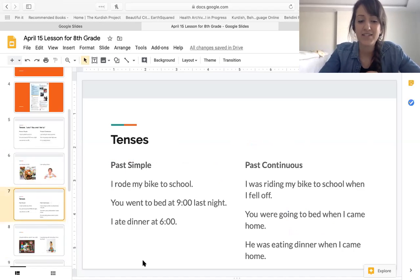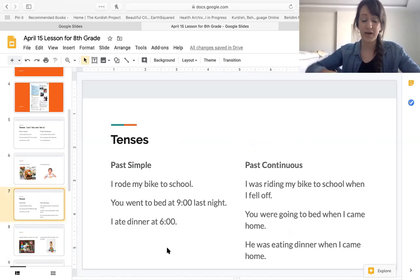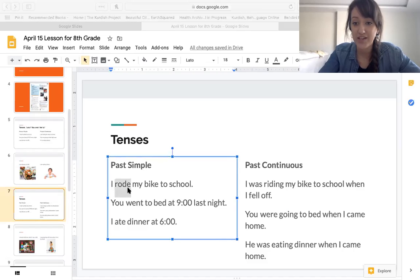Okay, let's look at some past tenses. This is the past simple tense, something that happened in the past. It is not happening right now, it happened in the past. For example, I rode my bike to school. What is the verb in this sentence? Rode. In present, it is ride. In past, it is rode.